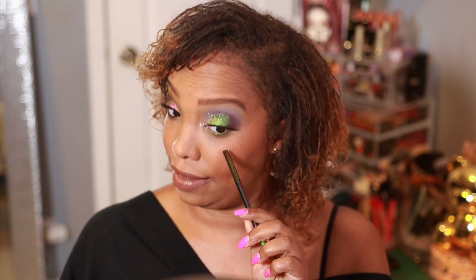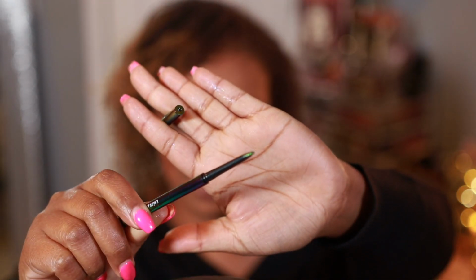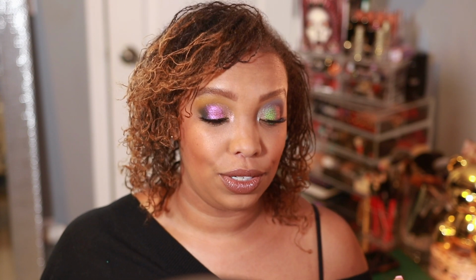And then for this eye, I went in with one of the multi-chrome eyeliners from Danessa Myricks, and this is in the shade Emerald. So, now you can see it. There we go. So far I am really impressed. And sometimes things just kind of need to sit and settle and stay on your eyelids. And the more I just sit here and look, I'm like, I really like this. So let's go ahead and get into one more look.